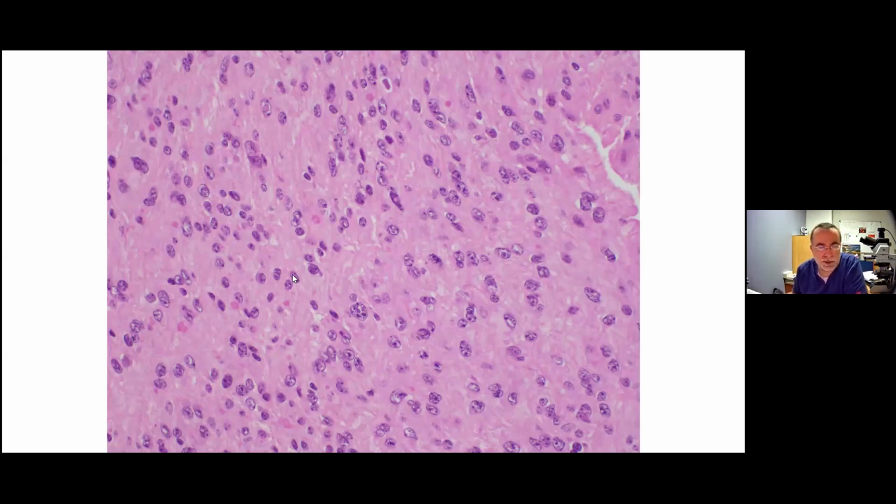Higher magnification shows the cytologic features: moderate atypia and pleomorphism, but atypia and pleomorphism are not components of the grading system of the WHO. No mitosis, no necrosis, and no vascular proliferation, which makes it ependymoma grade 2.